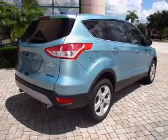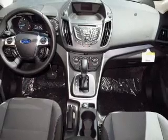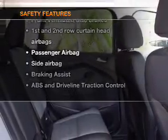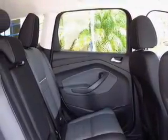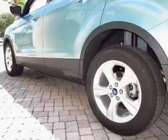Power door locks, power windows, cruise control, an AM/FM stereo with a CD player, a satellite radio, power mirrors, power steering. If safety is a high priority, rest assured knowing that these top safety components are included. Front ventilated disc brakes, curtain head airbags, passenger airbag, side airbag, traction control, stability control, low tire pressure warning.